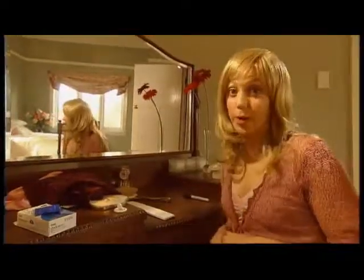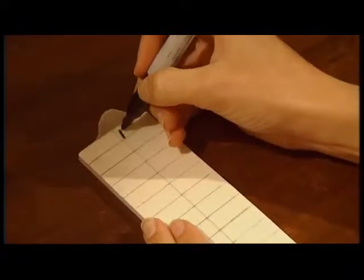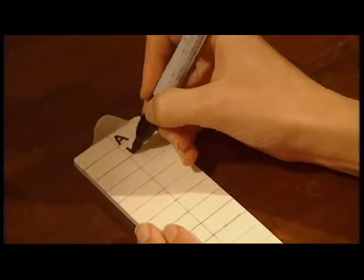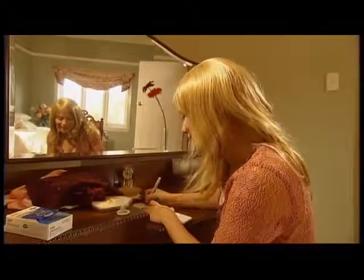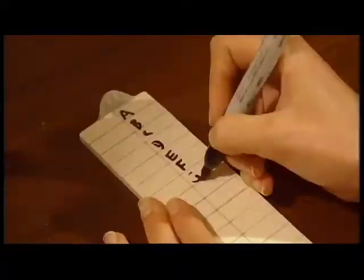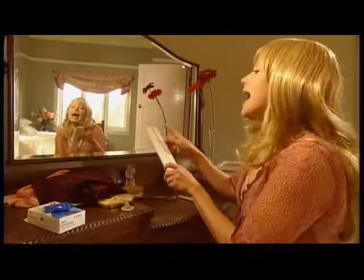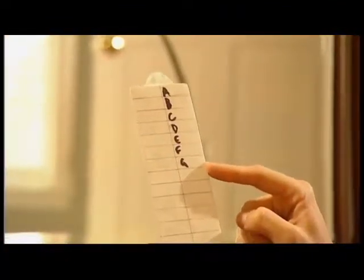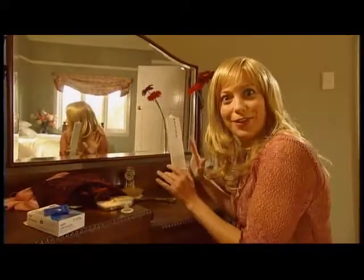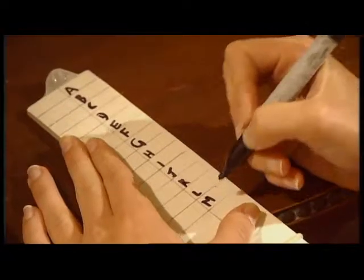Work out for yourself where your G-spot is. Then, on a condom like this one, mark from the tip of the condom A, B, C, D, E, F, G, making sure the G is where your G-spot is. Then as he enters you and gets up to G, he knows that his tip is on your G-spot, and that's where he should fully focus friction. And remember, you can also mark letters past G all the way to, say, Q.